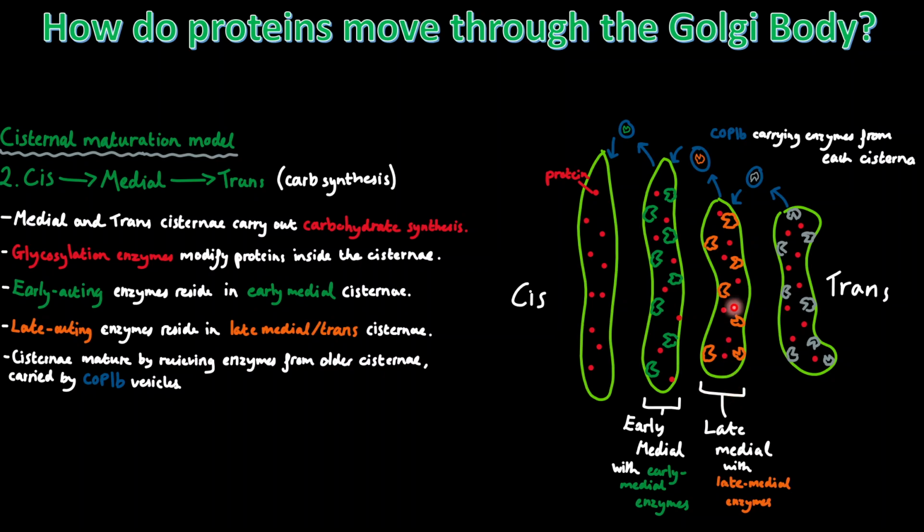The late medial cisterna passes on its late medial enzymes to the early medial cisterna. This causes the early medial cisterna to become the late medial cisterna, and then the trans cisterna passes on its late acting enzymes to the late medial cisterna, causing the late medial to become the trans. So it's this process of the cisternal membranes with these enzymes maturing as the enzymes are exchanged backwards. COP1B vesicles carry these enzymes to each cisterna backwards, causing each younger cisterna to mature. This maturation is where the cisternal maturation model gets its name from. The cisternae mature into older cisternae containing different enzymes able to act on different carbohydrate sugar chains.